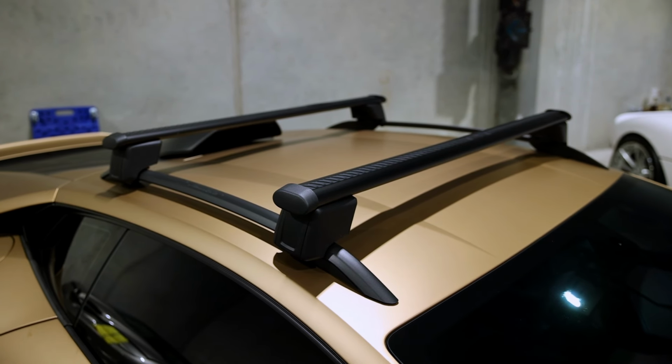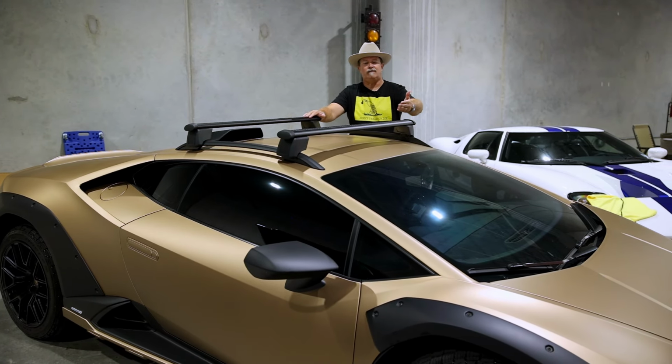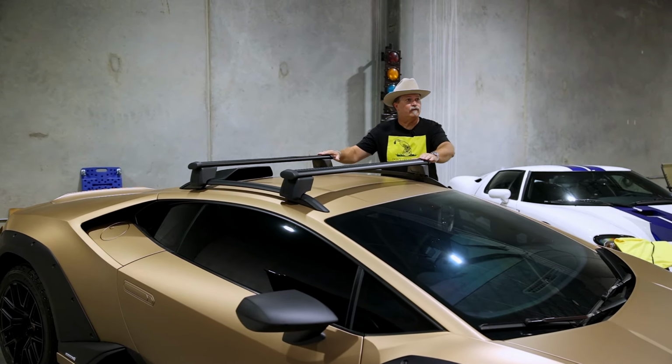You have a roof rack because frankly, there's not much storage in here. The frunk is small. But if you're going off-road, you want to bring your surfboard, you want to bring, I don't know, whatever you bring off-road. That's not my bag, but you have a roof rack to do it with.